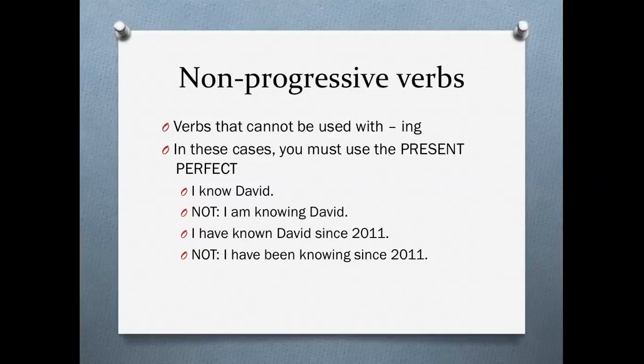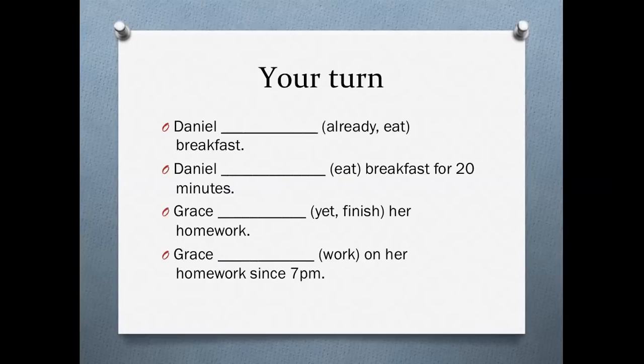Look at the third sentence. I have known David since 2011. Do we still know each other? Yes, of course we do. But I would not say, I have been knowing David since 2011. That's because I can't use ing with the verb know. It's a non-progressive verb. You need to study the chart on page 17 so that you will know which verbs take ing and which verbs don't.